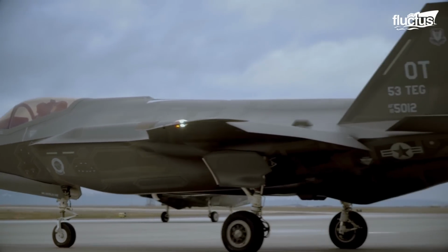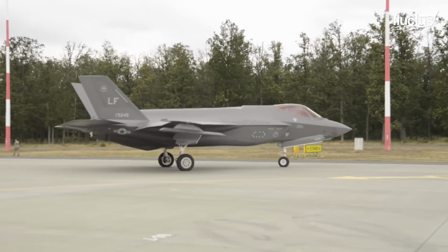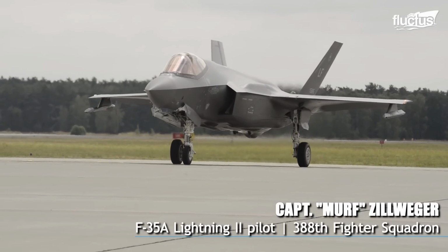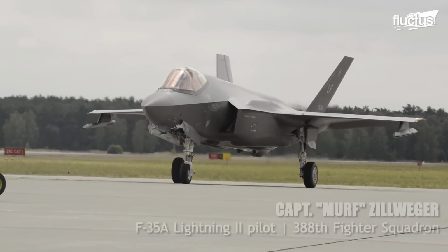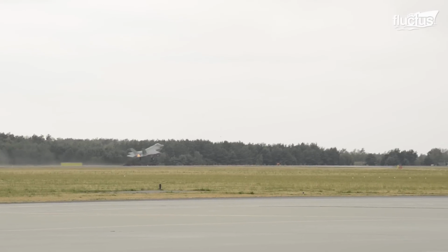The jet has a single engine. It's a very large engine. Other noticeable things, it's got 2 tails on the backside of it. And then just the general shape of the aircraft, it's designed to be a stealthy air platform. And so everything is carried internal, so you won't see anything usually hanging off the wings.